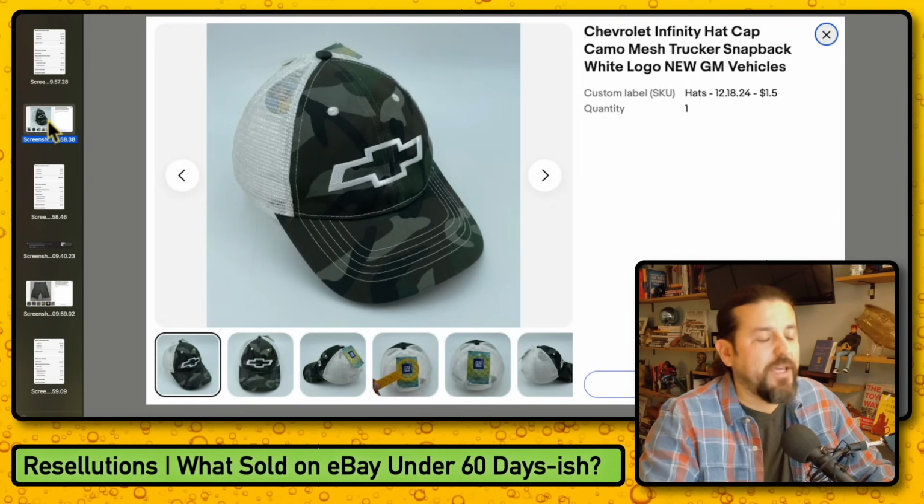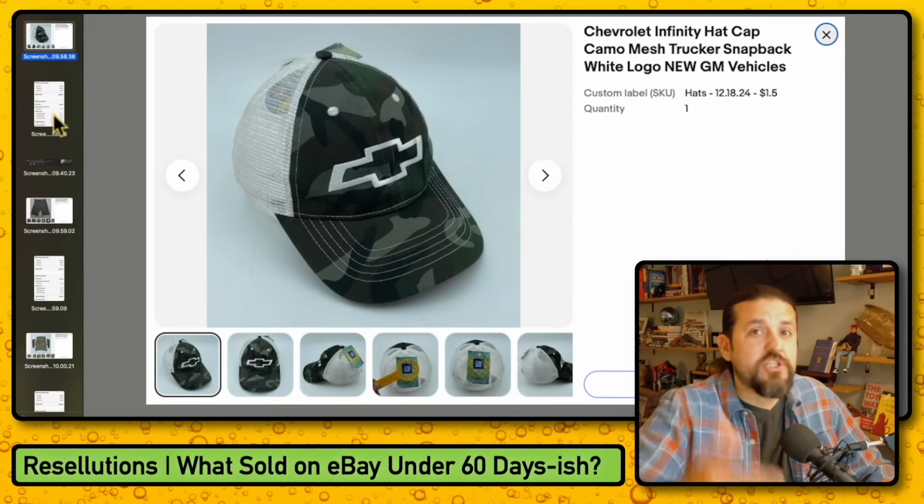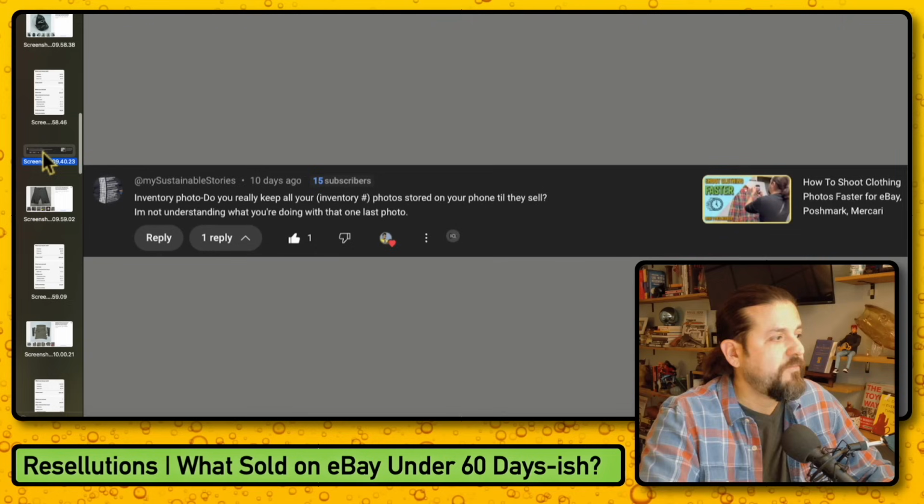But I love doing hats because it takes me no time to shoot them and they make good money. I know it's not super high dollar amounts, but trust me, when you sell a bunch of them, this stuff racks up fast. And you guys will see bigger amounts a little bit later on, so stay tuned.